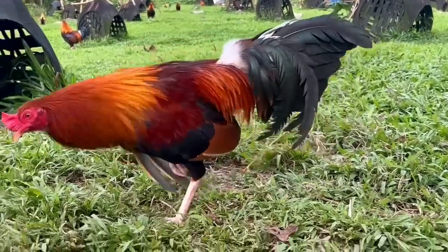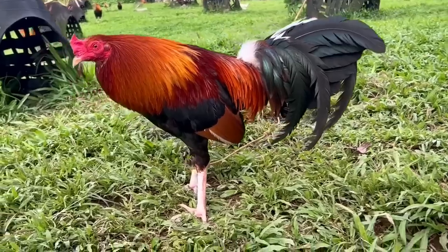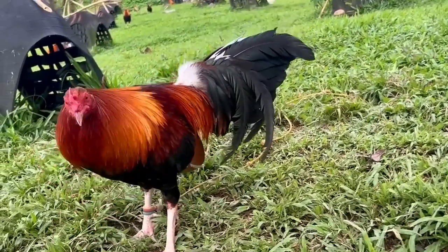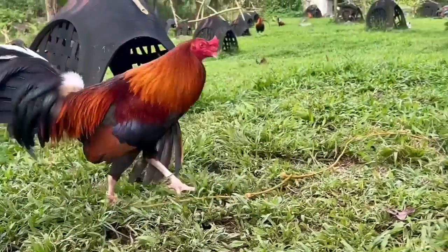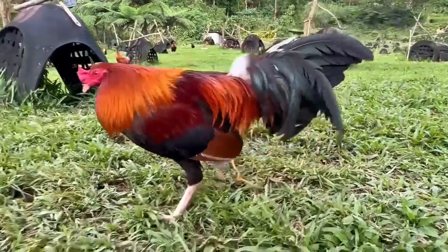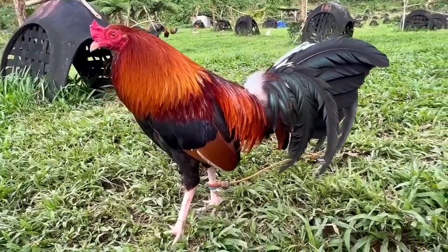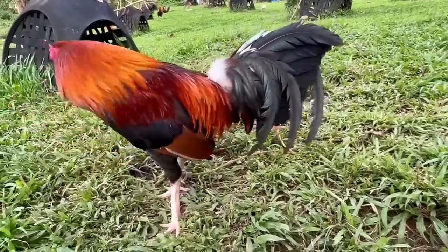OW Lanier. Shelton Roundhead. One of the best roundheads around. OW Lanier. There it goes. Super red eyes with white streamer.